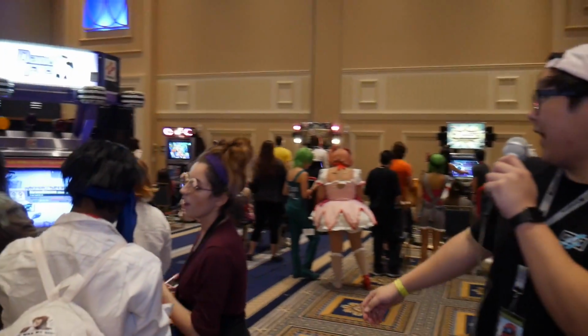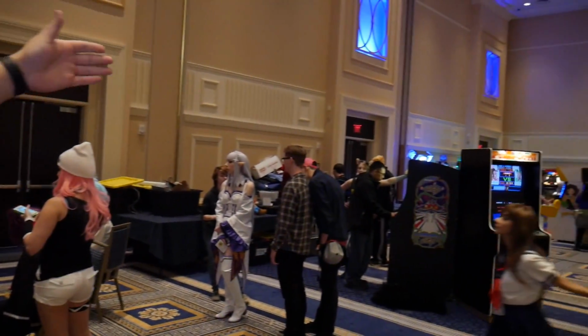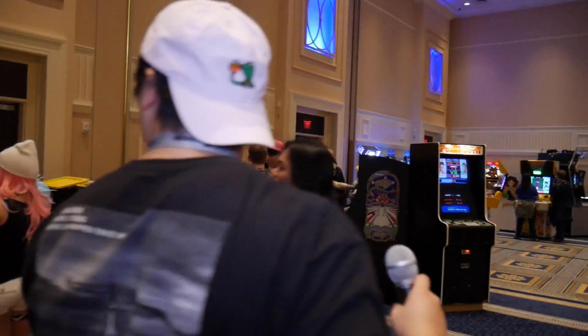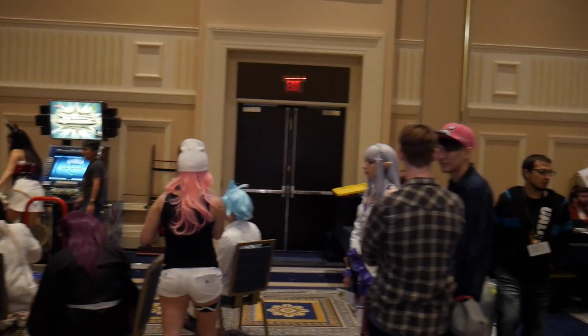So here we got Super Fun, our arcade games that you can play. Dance Freaks, which is like a rhythm tapping game. We got Time Crisis 2. Classics like Galaga and Punch-Out. Of course, we got our own DDR going, Dance Dance Revolution. Always super fun to play.